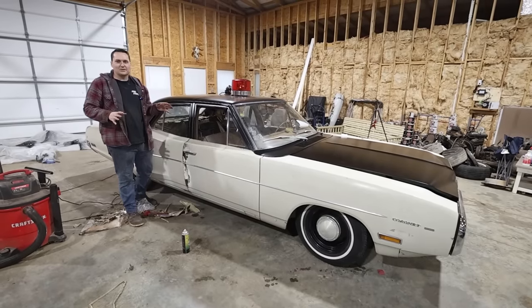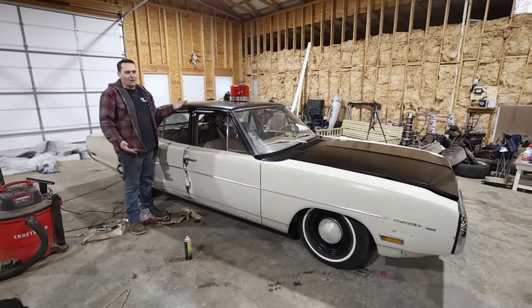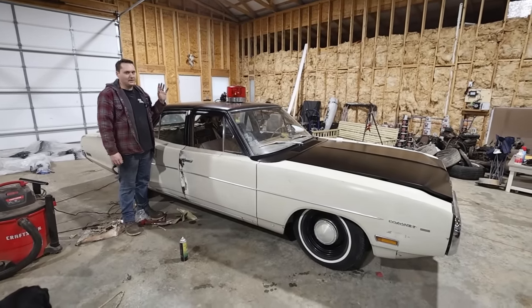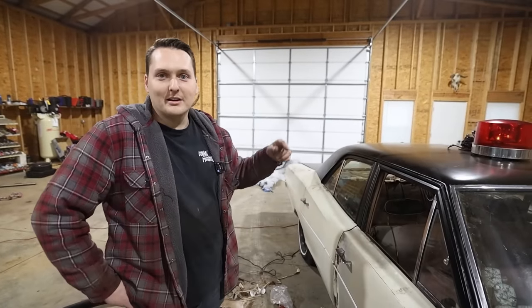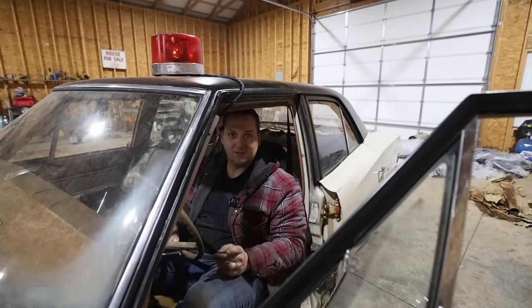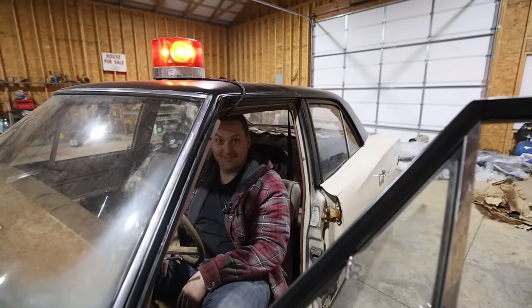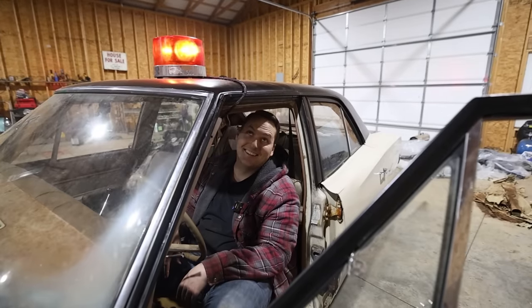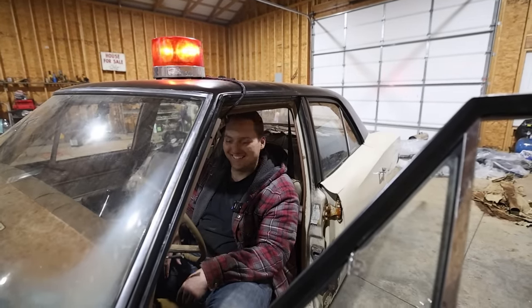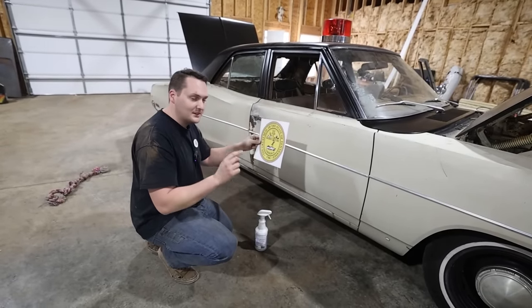Now we did the magnets because we didn't want to have to drill holes into the roof and ruin the car. I mean, we've already painted it, but I don't want to do anything that can't be reversed. All I gotta do is wire it in, put a switch to it, fuse in line, and we're good to go. Switch is done. Check this out. It's pretty bright.